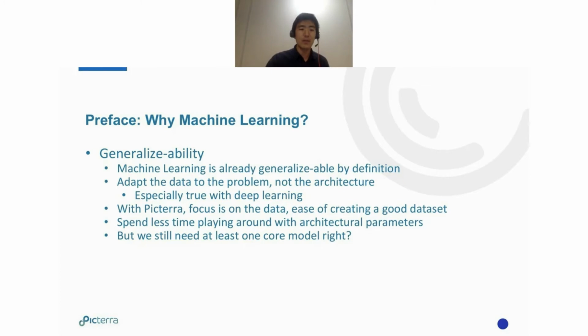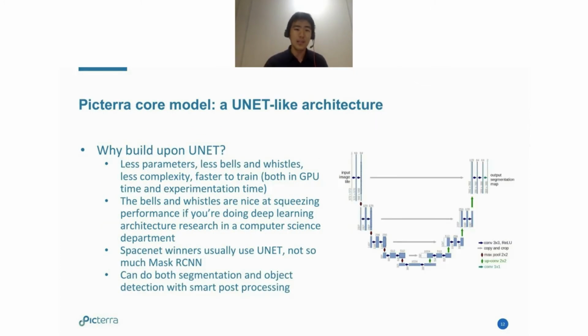And so what is that model behind the scenes in Pictera? Well, it is a UNet-like architecture. And so the question is, why do we build upon UNet? Well, this is very much related to what I just said about the importance being focused on the data. UNet has fewer parameters, it has less bells and whistles, it's much less complex, which makes it faster to train. And I mean both in GPU time spent training and also time spent experimenting with the architecture itself. And the bells and whistles are nice at squeezing out performance if you're doing deep learning architecture research. However, not all of us are doing that.